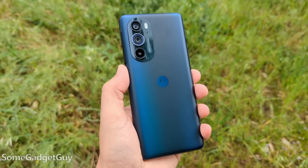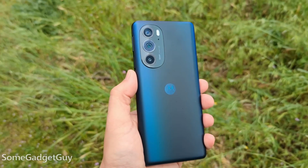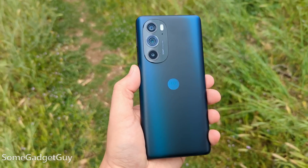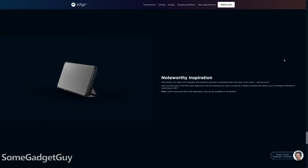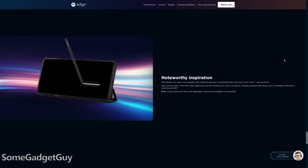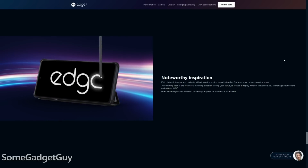Okay, so I'll take this question a bit more seriously. In general ranking, without a case, it's not as slippery as a Pixel or some of the other super glossy phones we've seen, but it's not quite as grippable as my Vivo X70 Pro Plus or the Note 22, which have more matte and satin finishes. I just kind of recommend people put cases on any phone they buy these days. Personally, I'm anxious to see what Moto does with their little folio stylus case for the Edge, so I'll follow up on that when it's finally out.